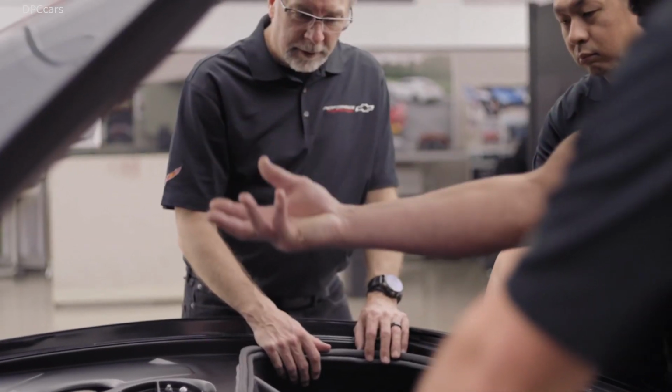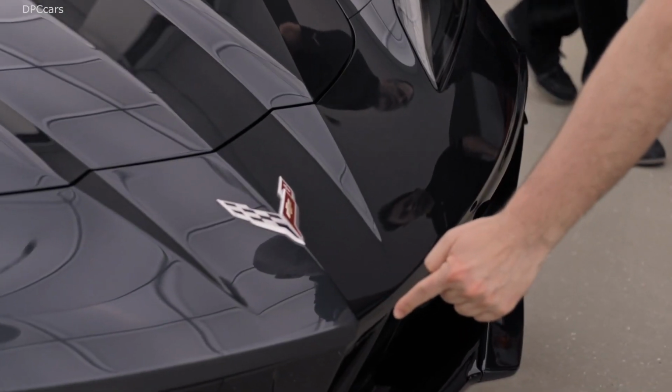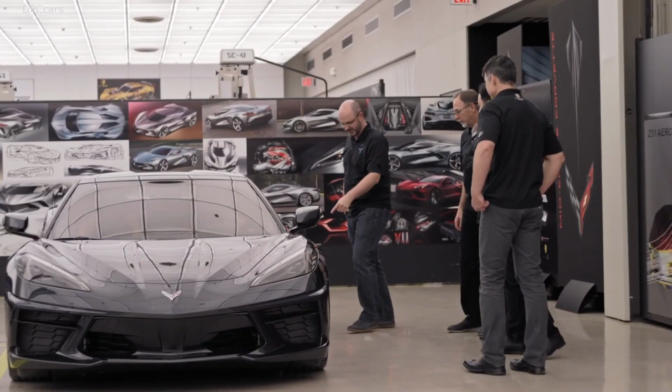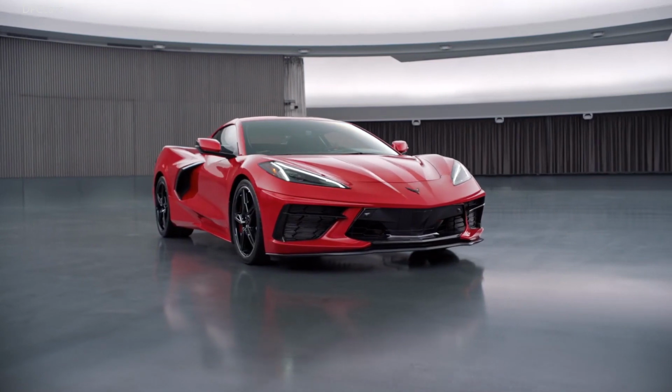We left no stone unturned. We were constantly asking ourselves, could we make something newer, better, more unique? It still had to have the feel and look and maintain the brand Corvette, but we had to do it in a new and unique way.